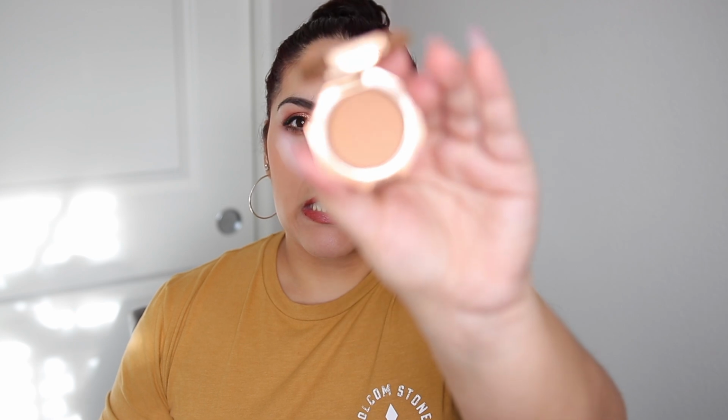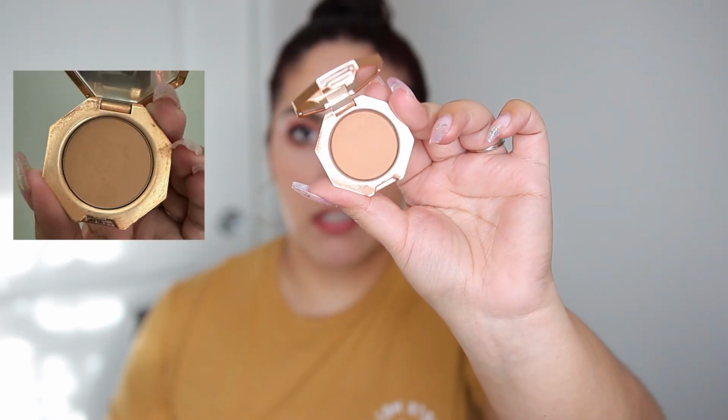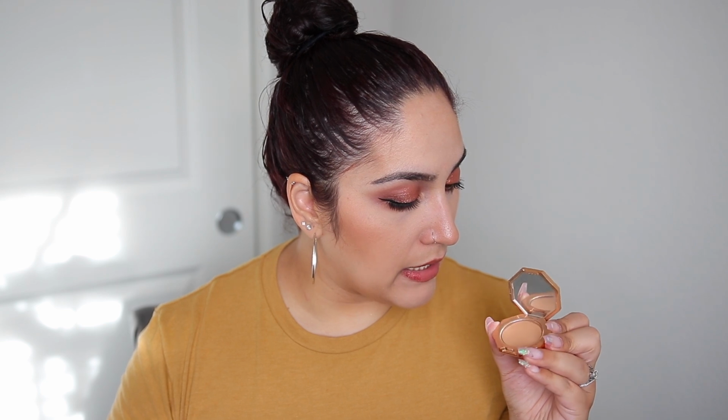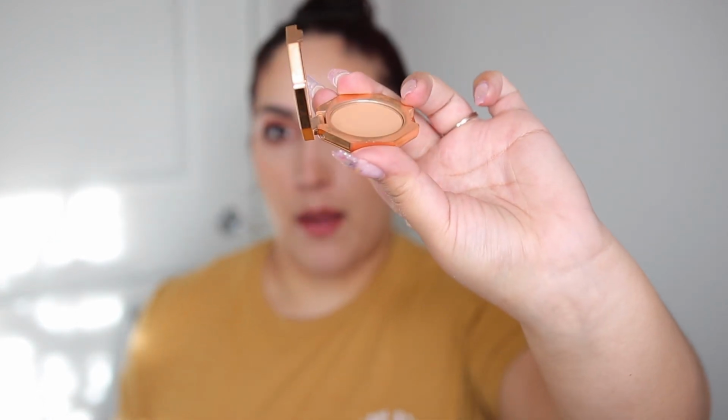Another product that I've been using is my Fenty Beauty bronzer in Shady Biz. I used this 66 times. I don't know if you guys can tell on camera, but in person there's a big dip going on, and I thought I was about to hit pan as well. Like I feel like I see the bottom of the waffle pan. There is a huge dip.